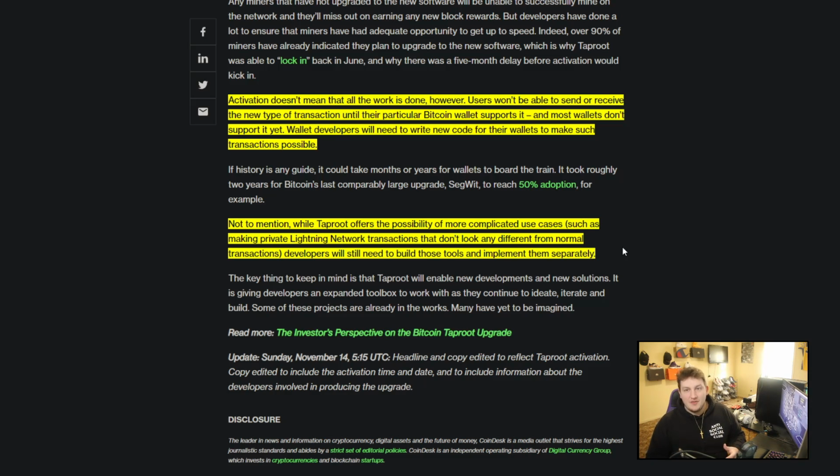A lot of people are excited for it. The miners were over 90% signal approval for it. I think already there's over 50% of the nodes upgraded to running Taproot. And if you just go on the internet, I don't think I've seen anything really bad about Taproot from anybody. So I think a lot of people really enjoyed Taproot.